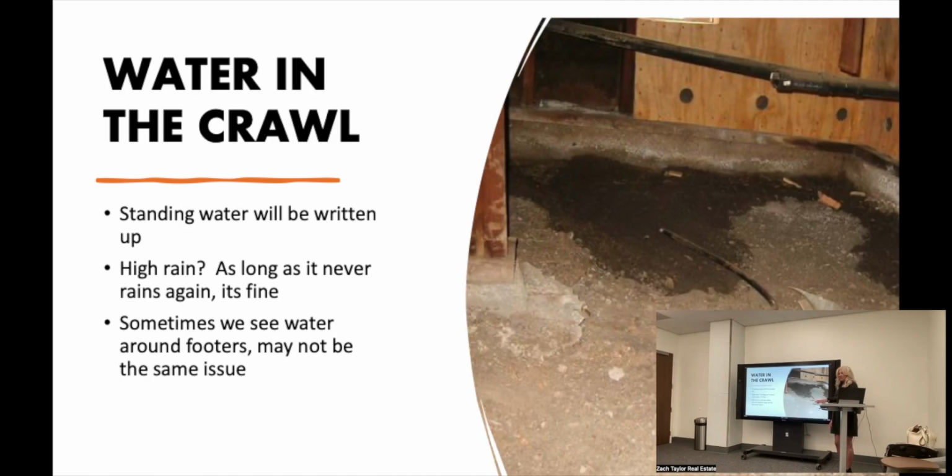Water in the crawl. Okay. So I've had agents say, it's weird, my client saw water in the crawl space and they didn't want this house. Well, obviously anything can be fixed. And that's kind of our stance on our inspections. We make aware, but don't scare. Our thing is, anything can be fixed. Anything can be negotiated. Just because there's water in the crawl space doesn't mean it's the end of the world, but it does need to be addressed. Either, it needs to have a vapor barrier all the way around it.